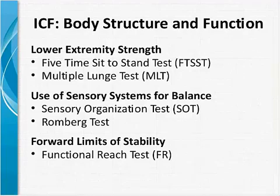The Romberg test is a very simple, quick test. It takes about 5 minutes at the most, and it measures the ability to use somatosensory information in standing with the eyes closed, feet together, arms crossed on the chest. So it's quite an easy test to do. And then the functional reach test requires just a simple measurement stick. It takes less than 5 minutes to do and measures the ability to reach forward as far as possible and recover from that forward limit.